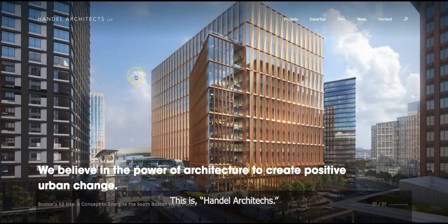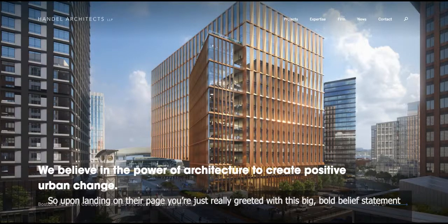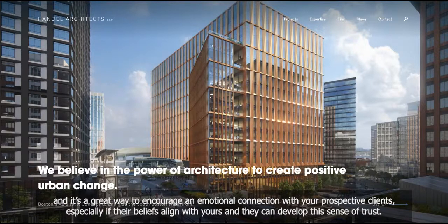This is Handel Architects. So they say, we believe in the power of architecture to create positive urban change. So upon landing on their page, you're just really greeted with this big, bold belief statement. And I think statements like this really work because they tell the why behind what you do. And it's a great way to encourage an emotional connection with your prospective clients, especially if their beliefs align with yours, and they can develop this sense of trust.